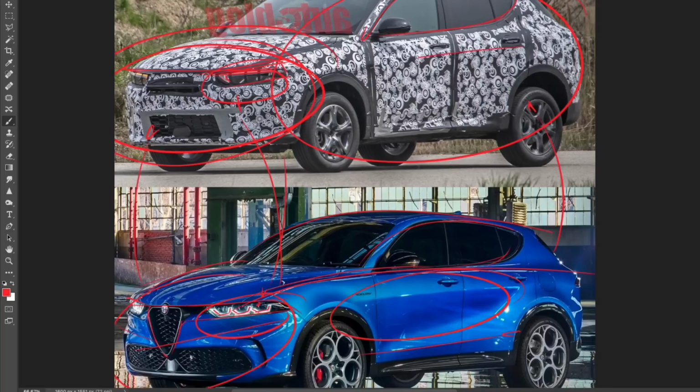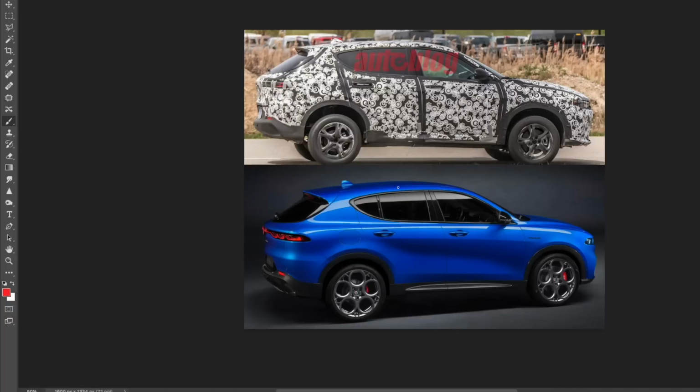We also see that we have the same line in the body here as we have on the Tonale. We also have the same line in the lower part right here as we have in the Tonale as well. So let's have a look at the side view and then the rear, where it gets really interesting. But here is the side view.